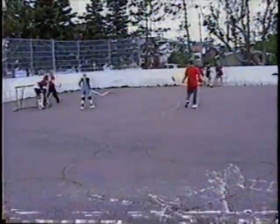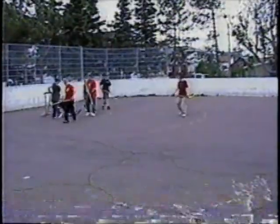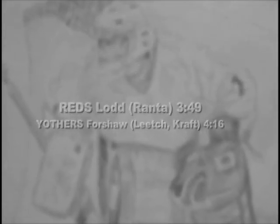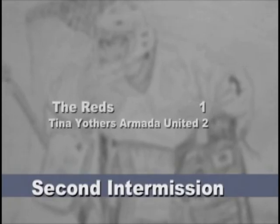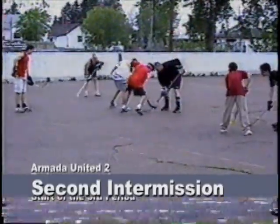Again, it's a back and forth type of game here, and there's a shot on net. It's nearing the end of the period. Tries for the wraparound, and there's the gong. The two goals that you can see on the screen there, you have one of each, which remains a one-goal game for Yothers. And the second intermission.